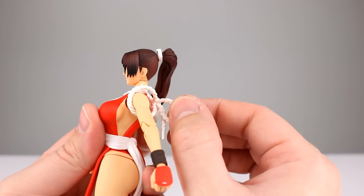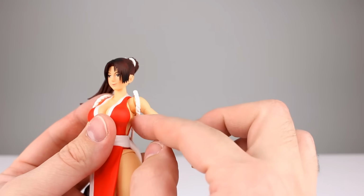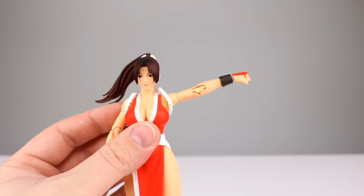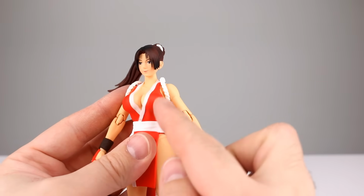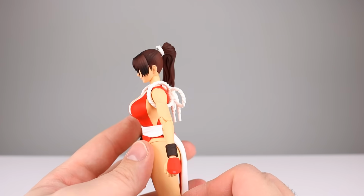For the shoulders, it's the usual Storm design. This can come off if you want it to, by the way. I don't know if you would want it to, but it can. It's just a separate piece. Usual Storm design, so you have the ball peg to let the arm move around, and then you get your shoulder range better than horizontal, no issue there. Full rotation all the way around except for where those are. They're definitely in the way a little bit of the arms, so be aware of that.